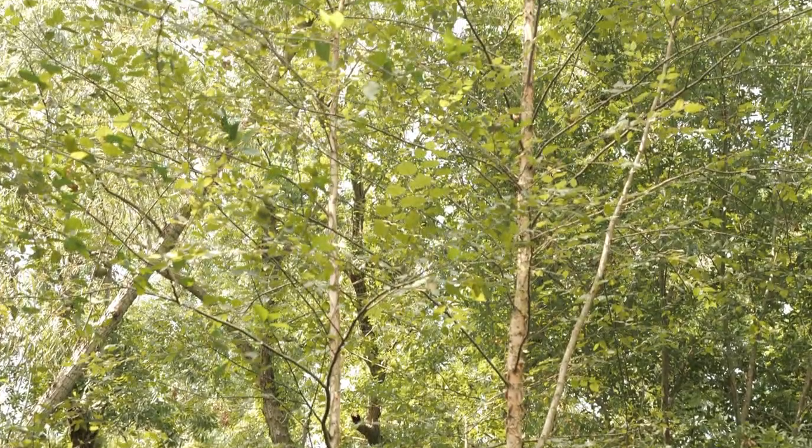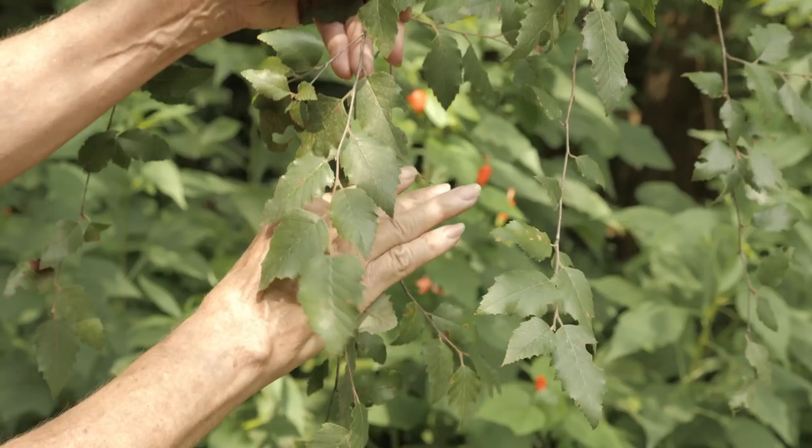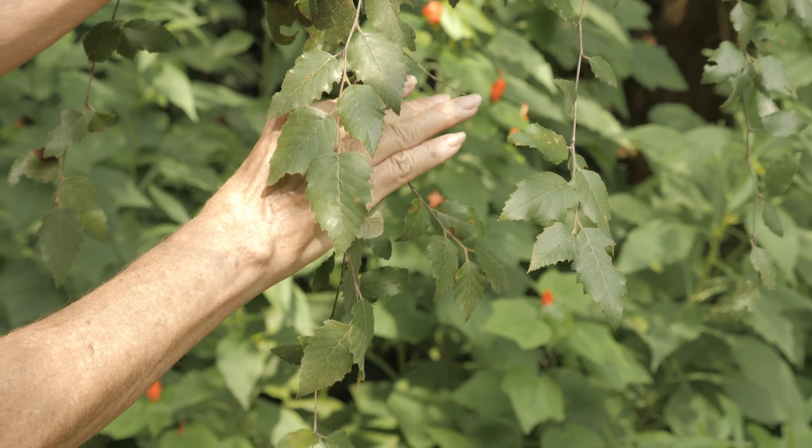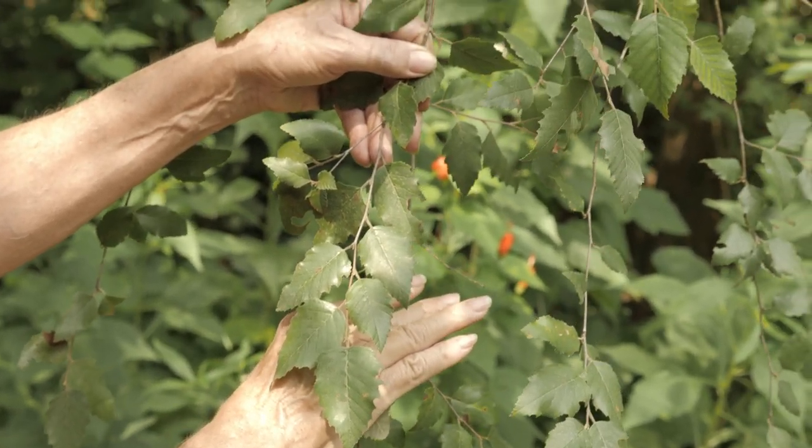So if you're looking for a tree for your garden that lets a lot of light down for plants you want to plant beneath it, this one is a really good choice. It has little seed pods in the fall and winter that have a lot of seeds that birds like to eat. And of course, it's a great tree for birds to perch on.